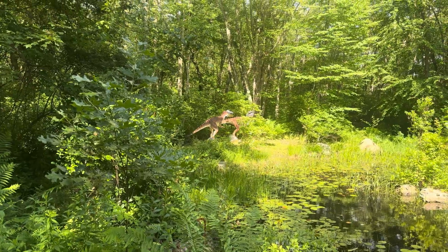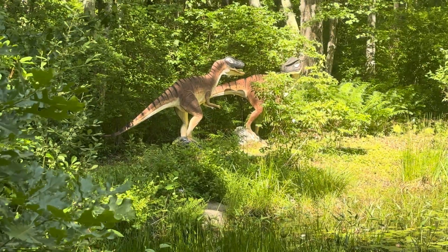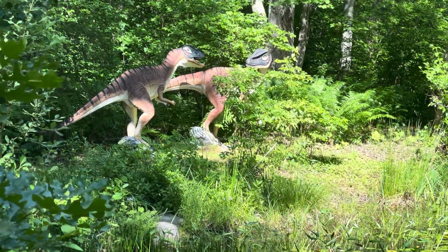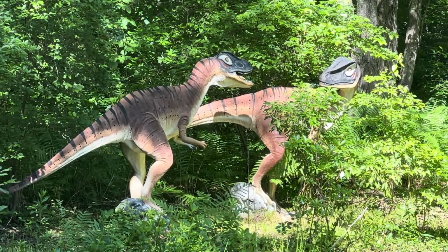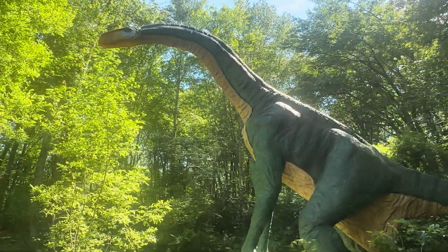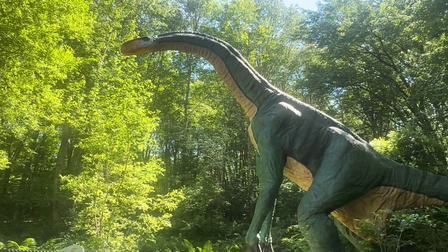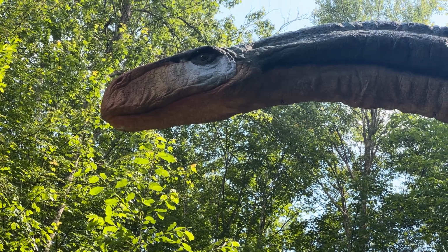Over there on the other side of this pond, there's a couple of Allosauruses. They were discovered in 1869, named in 1877. The name means different lizard in Greek. They were one of the largest theropods during the Jurassic period. So this one is called Therizinosaurus. This one's kind of new to me. It almost looks like it has clown makeup on the face, kind of.